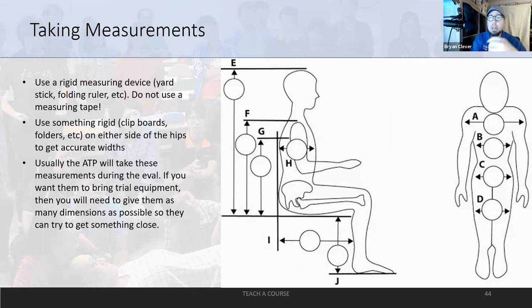If you want the ATP to bring out trial equipment, which I totally recommend, try to at least get them seat width, seat depth, and maybe lower leg length, and maybe back height. So like seat to shoulder, seat to axilla. Those on this would be F, G, I, J, and C. Those are your basic ones that you can kind of adjust the chair around. Those are your go-to measurements. That's usually what I ask for at FODAC when I'm building a chair for somebody, because everything else is pretty adjustable that you can make it kind of fit, at least enough for an eval.